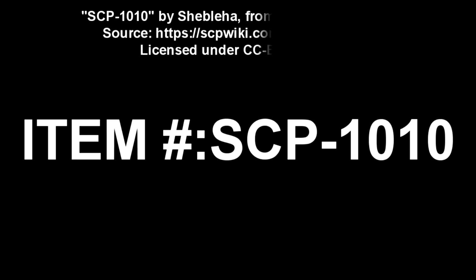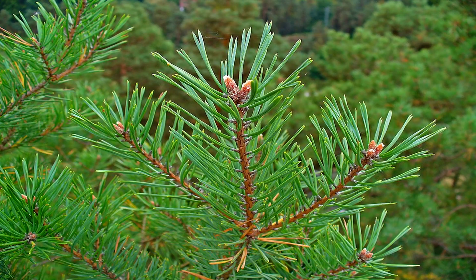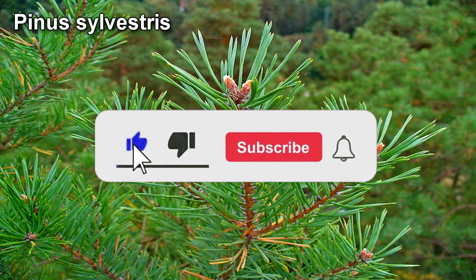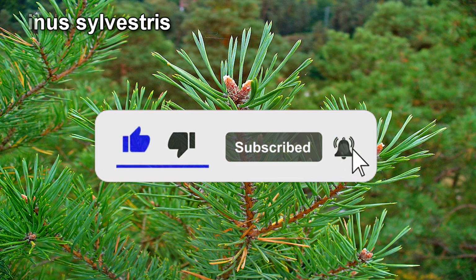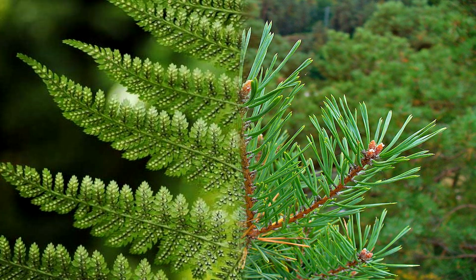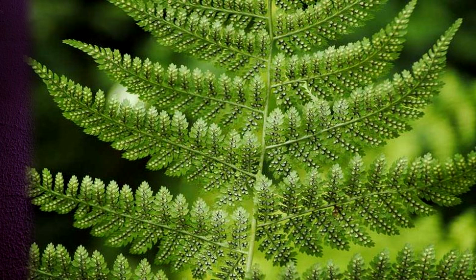Item Number SCP-1010. Object Class Safe. Special Containment Procedures. SCP-1010 is to be contained on site within an ecological containment dome outlined in Document 1010-14. The enclosure is to contain populations of Pinus sylvestris and Dryopteris carthusiana, as SCP-1010 is unable to effectively mimic either plant species. The ultraviolet lamps in the ceiling are to be set to mimic the diurnal cycle.